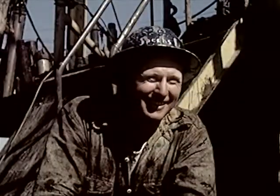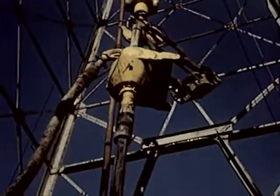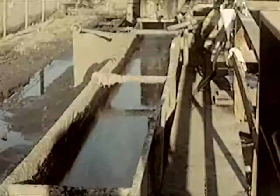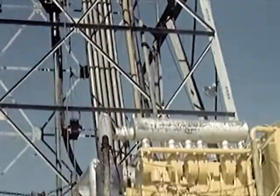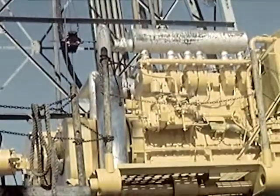Mud and water are washed with great force from the top of the kelly down the center of the pipes through this hole in the bit. The water and mud clean off the teeth of the bit and contain chemicals that make the mud in the hole form a hard crust that seals up the hole. This prevents cave-ins and keeps the water and gas in the different layers of earth from pouring into the well and stopping it up. Notice how clean the engines are.